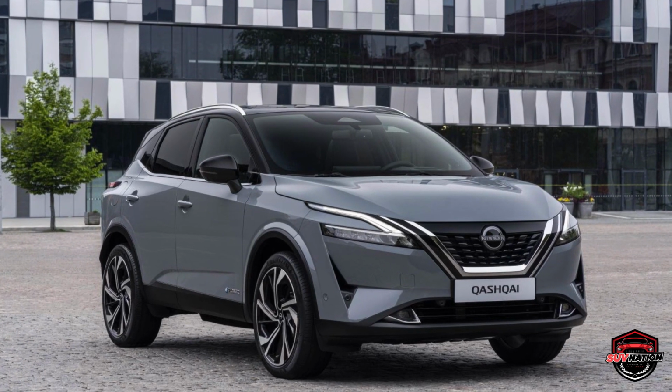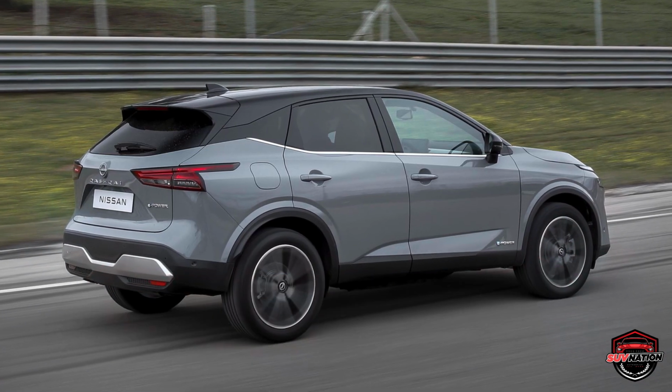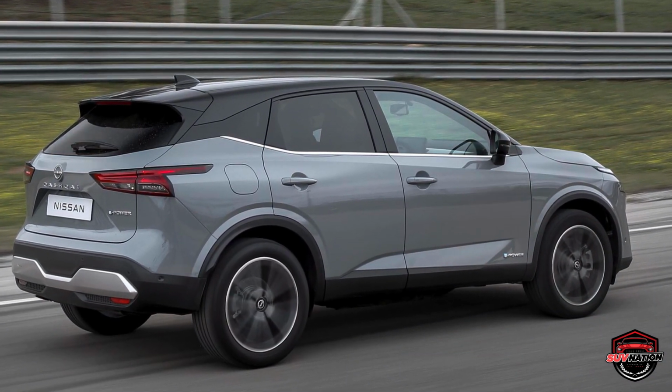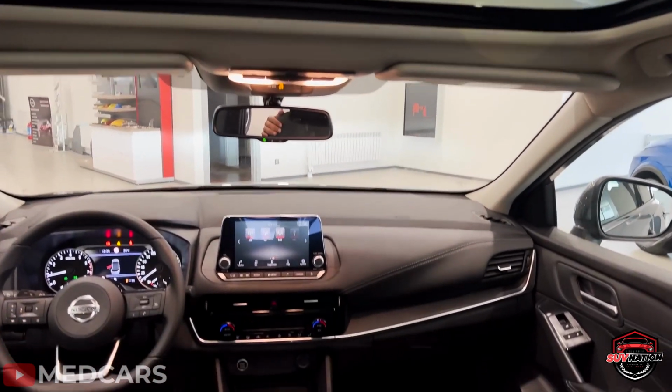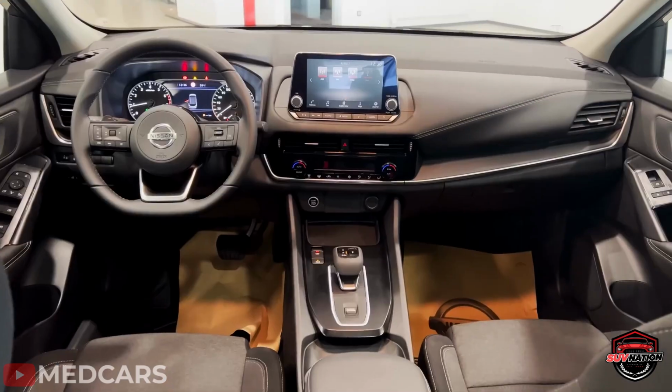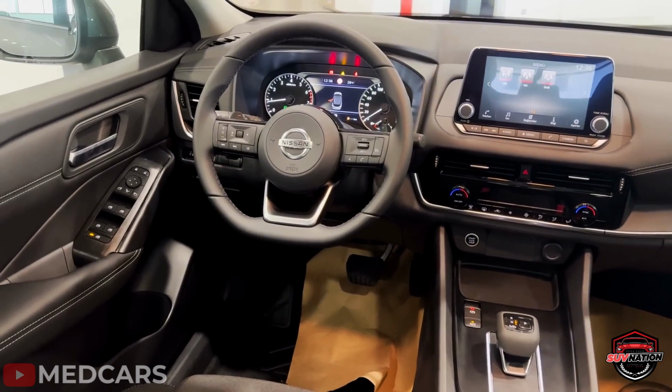There's the e-Power version of this SUV having a 1.5-liter turbocharged petrol engine, though it never drives the front wheels at all. It just acts as a generator to charge a battery, which then provides electricity to an electric motor that does the driving of those front wheels, and has 190 horsepower.